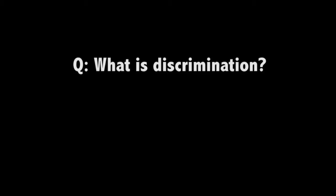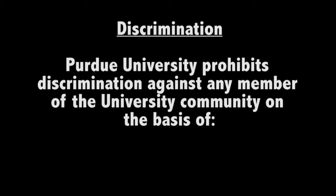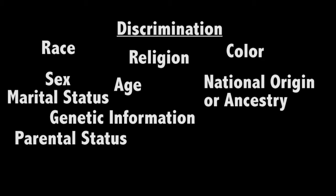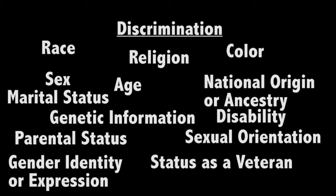What is discrimination? Discrimination is the process of illegally differentiating between people on the basis of group membership rather than individual merit. Purdue University prohibits discrimination against any member of the university community on the basis of race, religion, color, sex, age, national origin or ancestry, genetic information, marital status, parental status, sexual orientation, gender identity or expression, disability, status as a veteran.